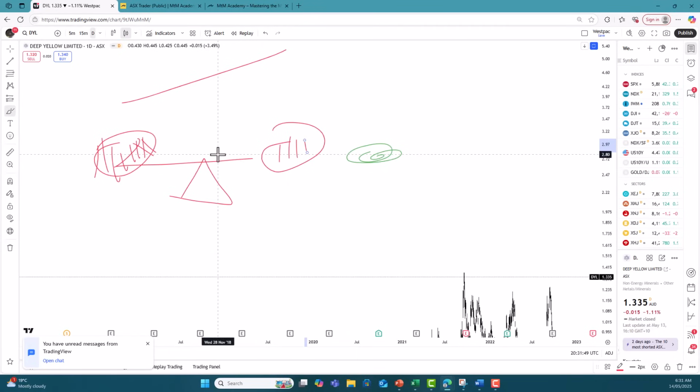Doesn't mean it can't keep going up. But what it does mean is the probabilities are no longer stacked in my favor like they were when I took the trade and held on to it until it hit $1.40. Okay, and that's all you do. You always become the casino, and you always just stack the probabilities in your favor. You enter a trade because the probabilities are in your favor. You exit a trade when the probabilities are no longer in your favor.